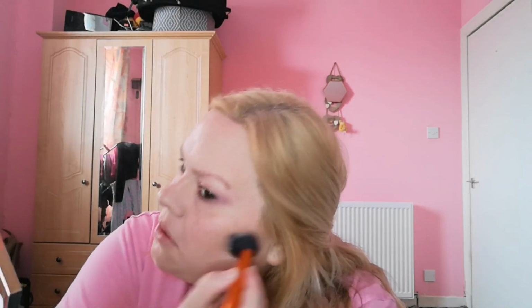Oh, where's the mirror? And we're just taking that all the way around there too. A tad over the nose because I do love the bronze nose. A little bit into the hairline. I'm sorry this is 26 minutes, but what you see is what you get with me. And then a little bit bronzed around the jawline and into the neck. Lovely.